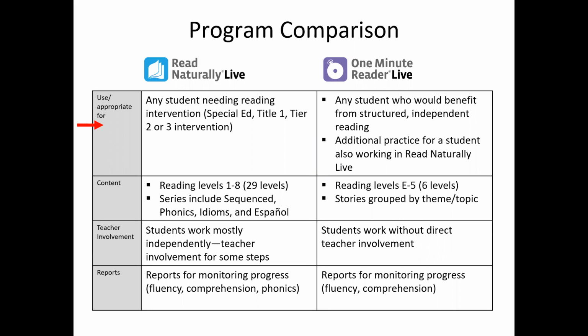So it's really for anyone who could benefit from structured independent reading, who is reading from a 1st through a mid-5th grade reading level. And that's another difference between the two as far as content is concerned. Read Naturally Live includes 29 levels from 1st through 8th grade reading level. We have different series in Read Naturally Live, including sequenced, phonics, and idioms. 1-Minute Reader Live has 6 levels from E, which stands for early 1st grade, and then through 5, which is mid 5th grade reading level. And we do have stories grouped by theme.